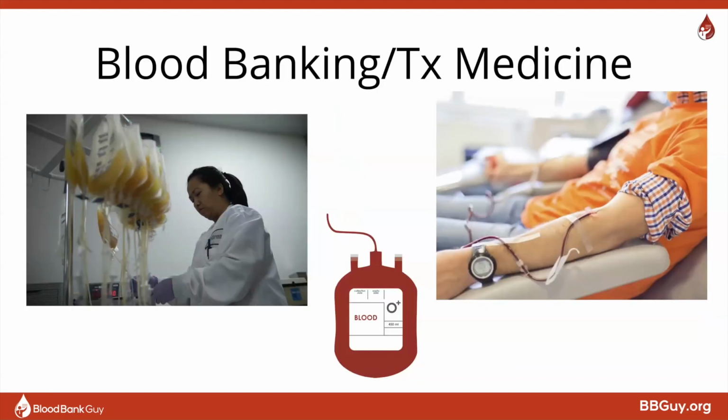So blood banking and transfusion medicine is where I spend most of my days now. And I wanted to talk through that with you in the last 8 or so minutes that I have. There's a lot to do in blood banking and transfusion medicine. So let me go back, and I'll just talk you through this.